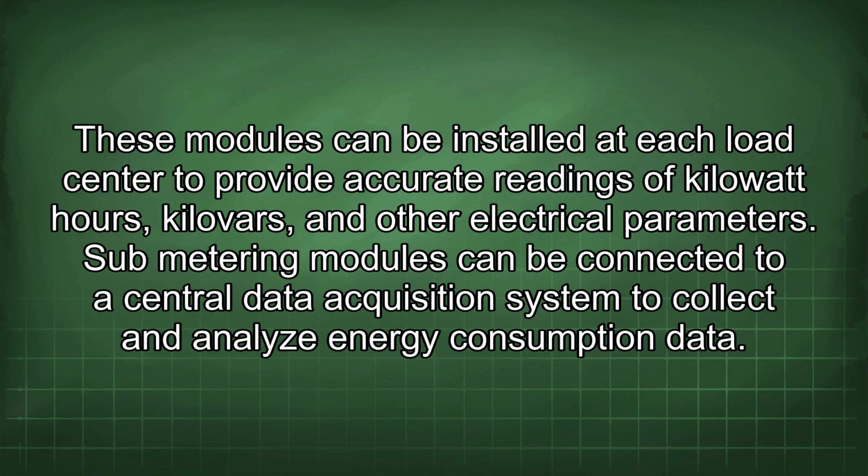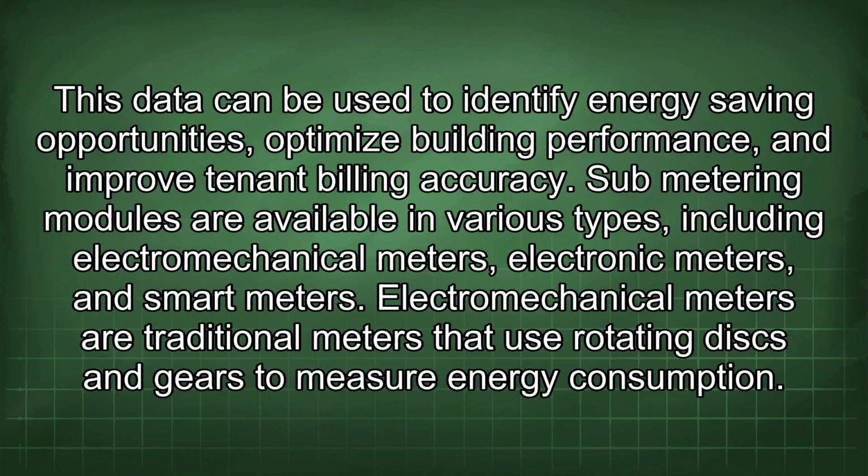Sub-metering modules can be connected to a central data acquisition system to collect and analyze energy consumption data. This data can be used to identify energy-saving opportunities, optimize building performance, and improve tenant billing accuracy. Sub-metering modules are available in various types, including electromechanical meters, electronic meters, and smart meters.